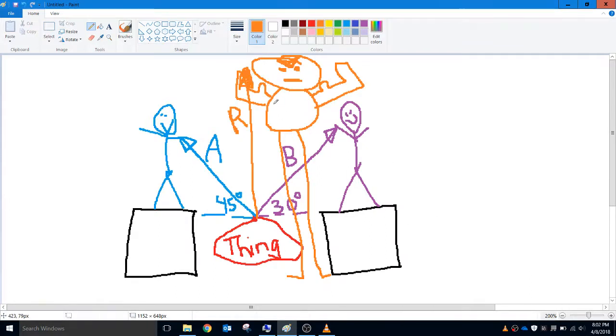Okay, so what we need to do is figure out if Ralph can actually pick up the thing by figuring out how much force Brian and Anne are exerting, so we can figure out how much Ralph will need to hold up. So let's start off with Anne. Anne's force vector can be broken down into two force vectors. How much is she pulling in the x direction? How much is she pulling in the y direction? Brian's force vector is also going to be broken down into a bit of x and a bit of y. Then we can add up those two bits and figure out what the resultant force vector, or Ralph's force vector, is going to be.